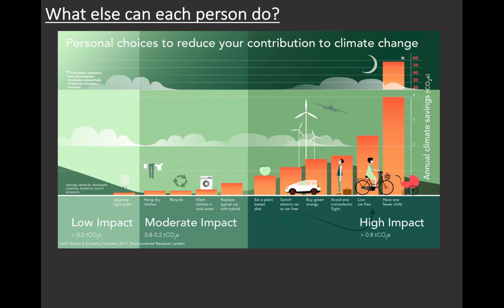This is a graph that was put out in Environmental Research Letters by Seth Wynes and Kimberly Nicholas in 2017, comparing the effects of some other choices we can make. If we start at the left, they're showing that yes, we can upgrade our light bulbs. However, that has a relatively modest savings every year. In fact, that's going to save less than 1 ton of CO2 emissions per year. We can hang our clothes to dry. Again, over the course of 1 year, that may not make very much difference. However, if we do it over the course of a lifetime, then we will have really reduced our carbon footprint.